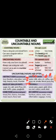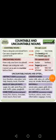You have to distinguish, okay? Be careful. You can't count smoke, right? You can't count blood, juice, fog, okay? So all of those things are uncountable. Please remember them. And the next example is the materials, okay?